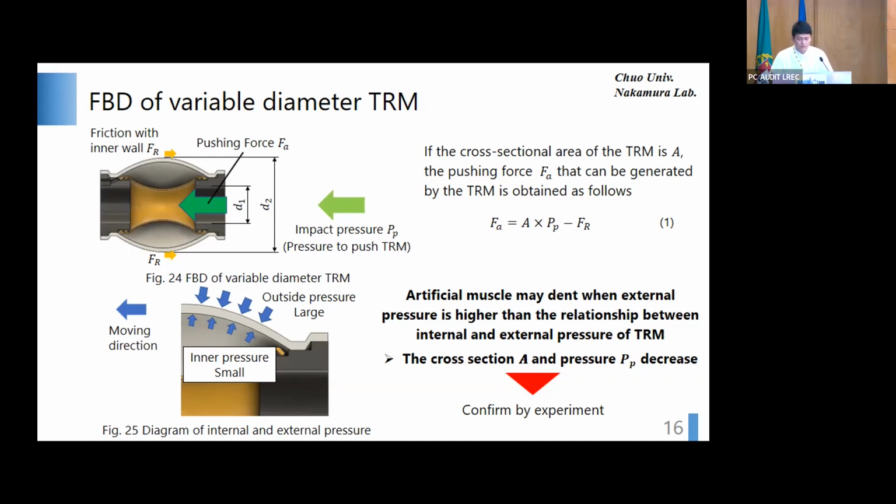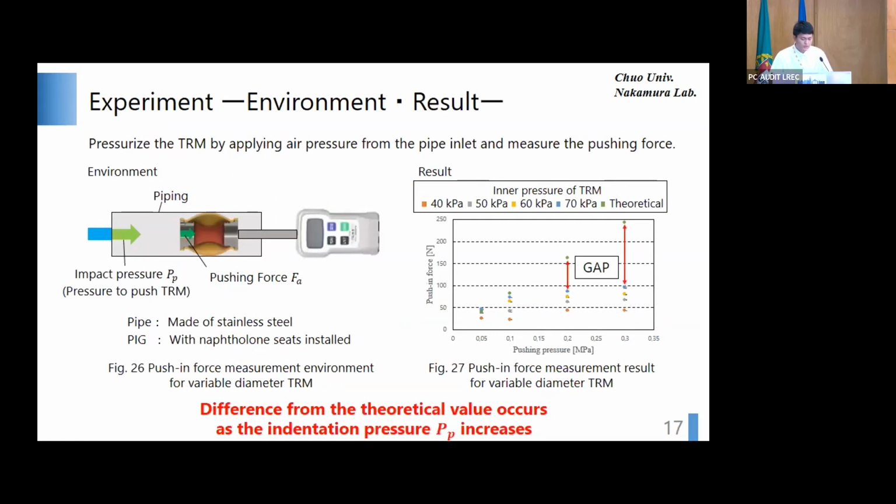So I confirmed this by experiment. Figure 26 is the environment. In the stainless steel pipe, the expanded TRM is pushed by air pressure. The result is figure 27. This figure shows the gap between theoretical and measured values. The difference from the theoretical values occurs as the indentation pressure increases.